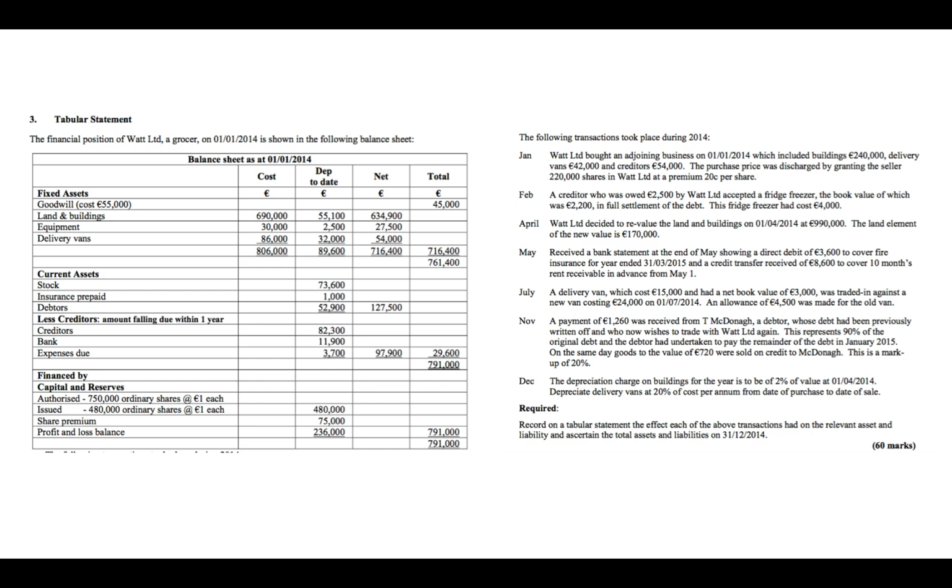So the financial position of Watt Limited, a grocer, on the 1st of the 1st, 2014 is shown in the following balance sheet. So you have your list of assets and liabilities there. The following transactions took place during 2014.